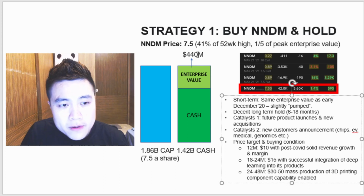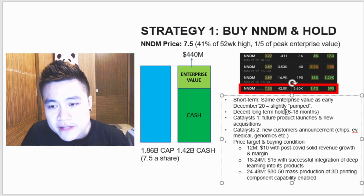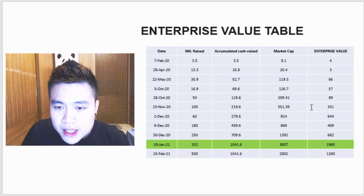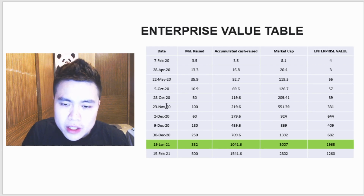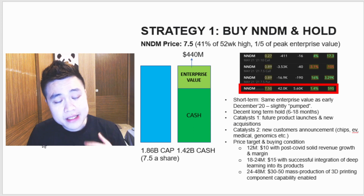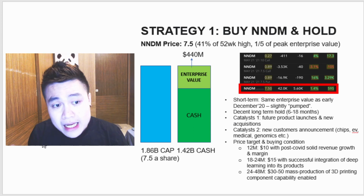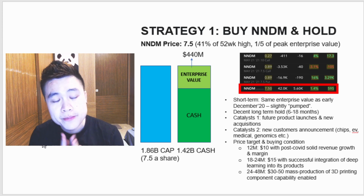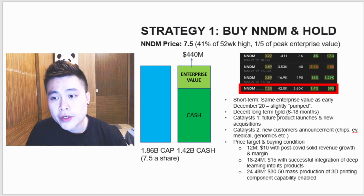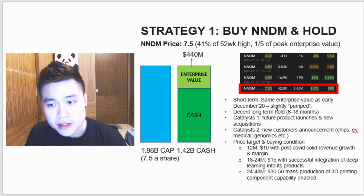With $440 million in enterprise value, you're actually entering at a similar enterprise value to what it had in November and early December. Personally, I feel that in this period, the stock is fairly hyped up already, but I don't think the company will significantly improve enterprise value in the next 3 to 6 months, so don't expect anything to happen in the next 3 to 6 months.